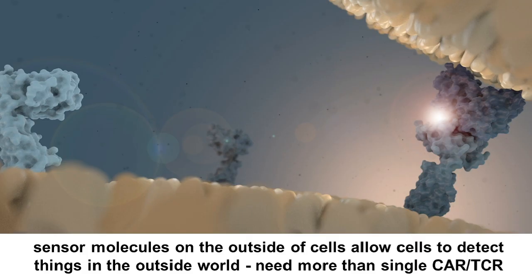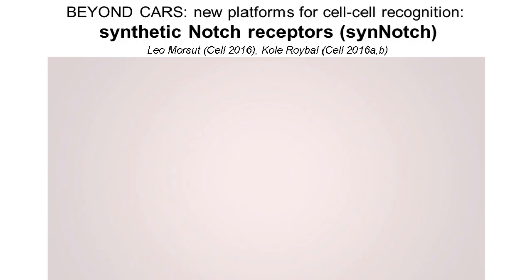So I want to introduce a new technology. We wanted to look at the outside of the cell and ask, could we put other sensors beyond CARs that could be used to recognize these other signals in the outside environment?